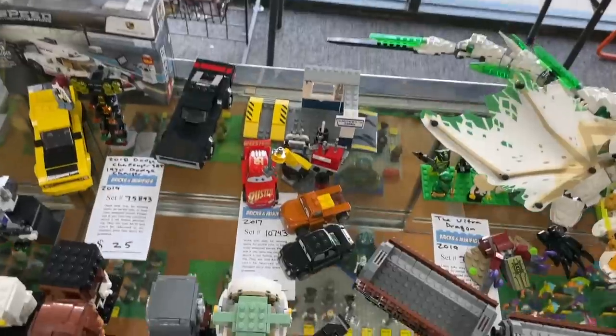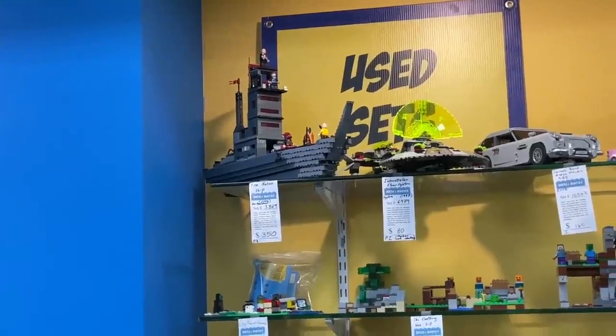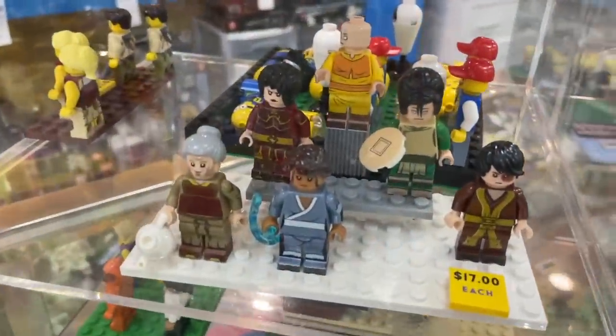Oh, and that's kind of cool. So they have a second one of this Cars set here. They had one over on that wall. So they have two in stock right now. Tons of Cars. Also, speaking about Avatar earlier, they also have some custom figures here that look really good.